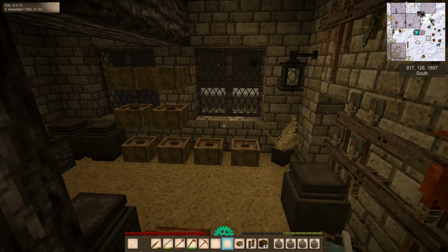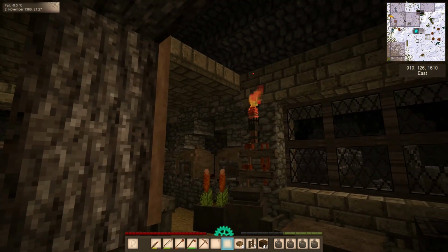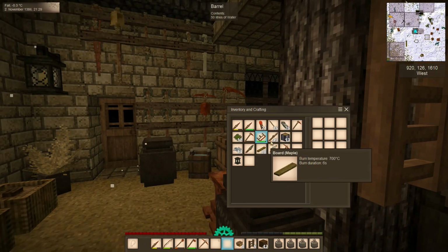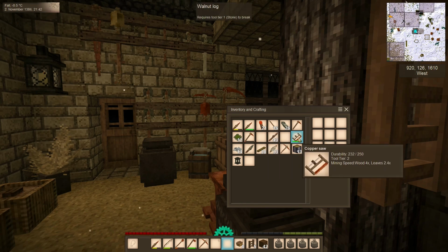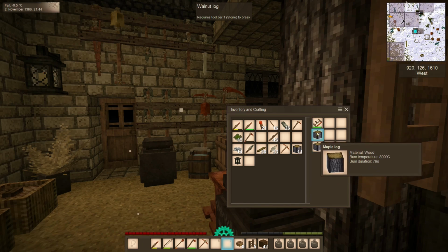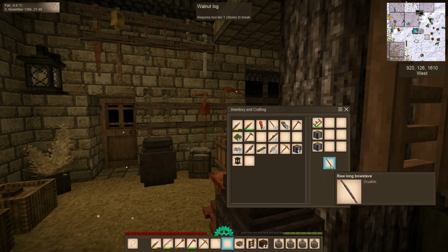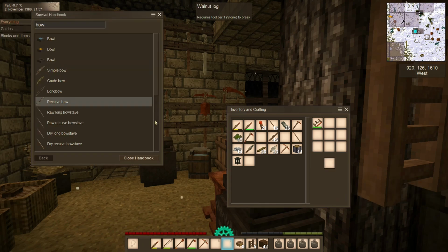In the meantime, there are some other things that I want to do now that we have the saw and planks. Do I have the saw with me? Yes, I do. Okay. With a saw, we can make a better bow. If we take a saw and 2 maple logs, or 2 logs of most kinds, like this in the crafting grid, we can make a raw longbow stave, and if we process it again, we can get a raw recurve bow stave. We currently have a simple bow.